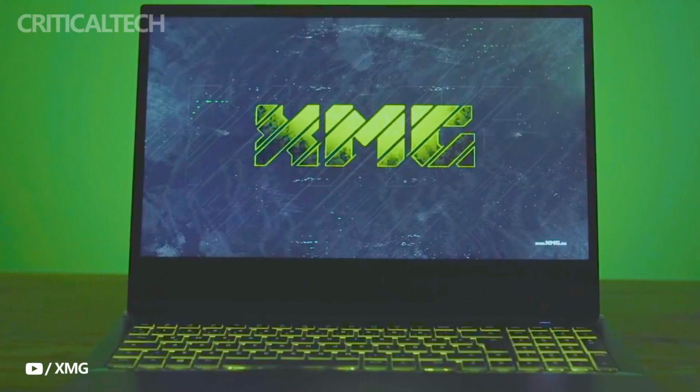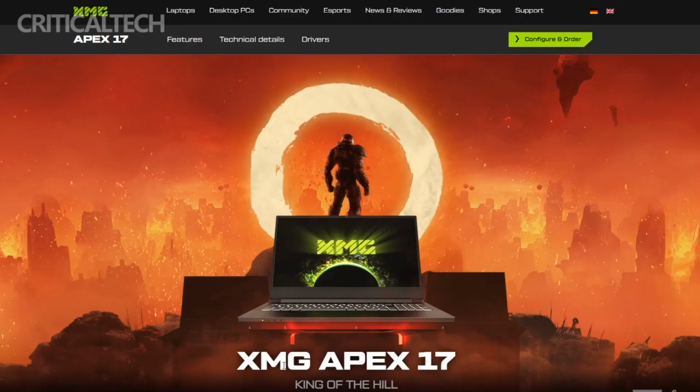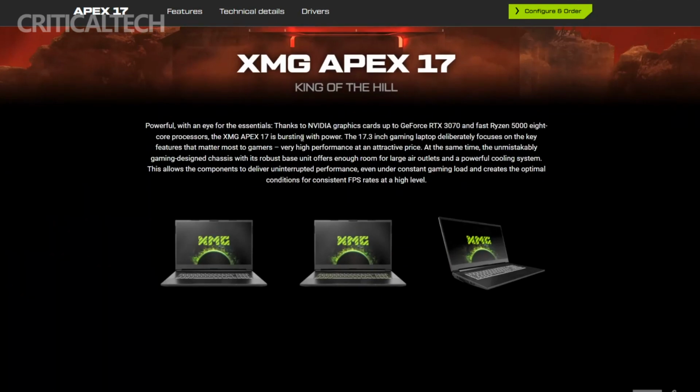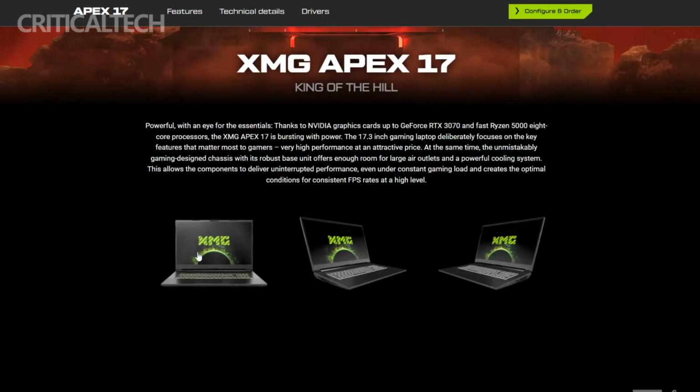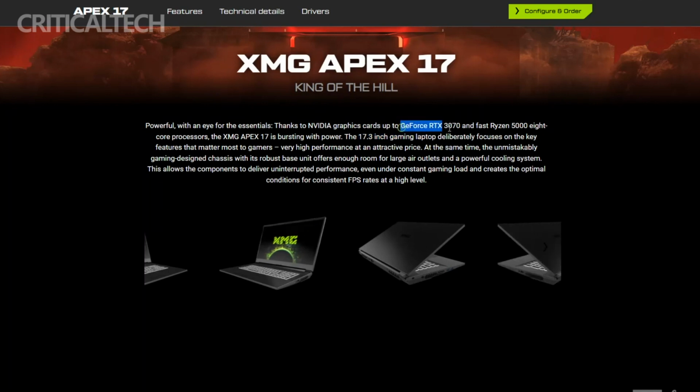The increased power enables smoother gameplay, faster rendering times, and improved overall performance for resource-intensive tasks, such as video editing and 3D rendering. In addition to its performance enhancements, the XMG APEX series introduces notable changes and upgrades that go beyond a simple refresh. The laptops come with a revamped chassis that brings significant improvements in cooling, addressing one of the crucial aspects of gaming laptop design.